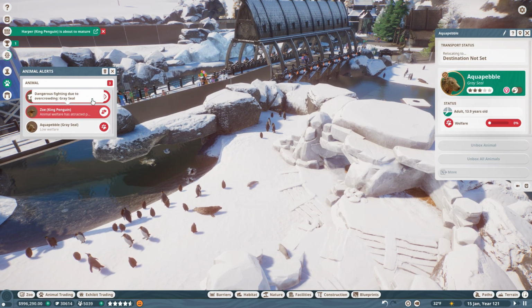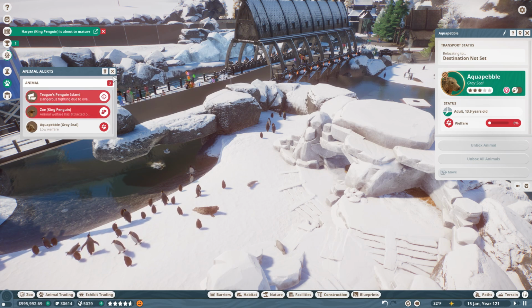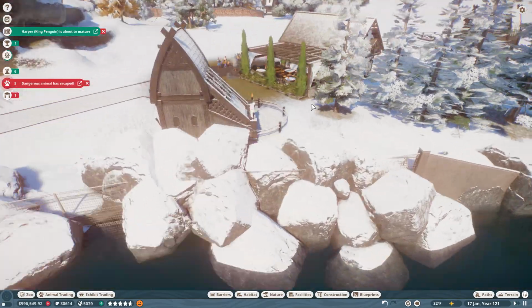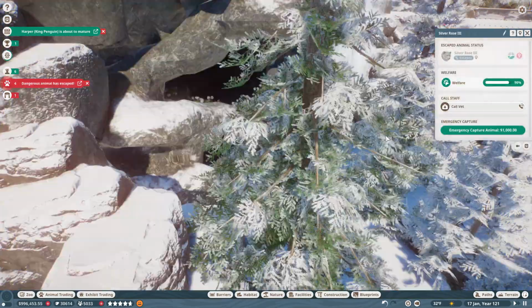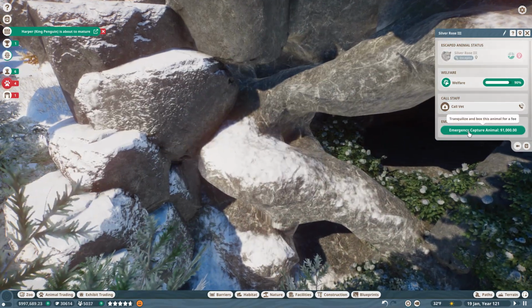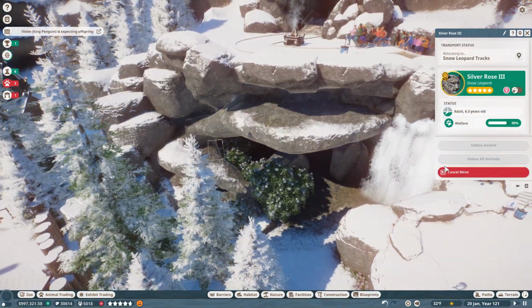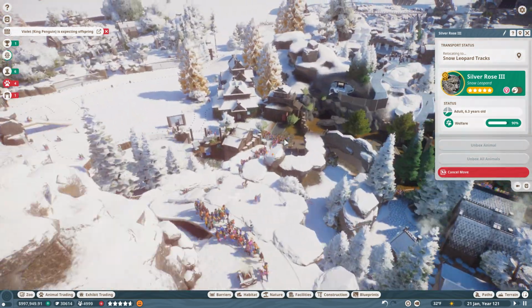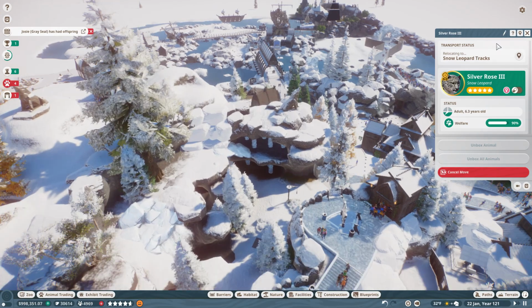All right. Oh, and speaking of seals, we need to work through the male seals because there's too many males at the moment. But right now, wait, who's escaped? Silver Rose? How? All right, we'll capture her. Oh, dang it. And then people can just run straight out. All right, look, we're working on it.